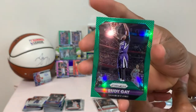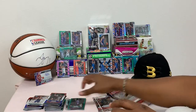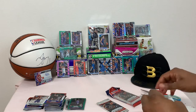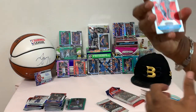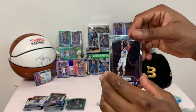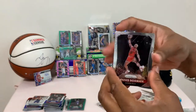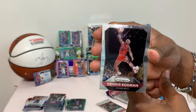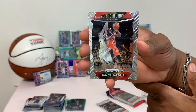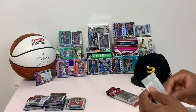Rudy Gay, green of Rudy Gay. Wes Matthews, another Andre Iguodala. Dennis Rodman, pound for pound, the best rebounder ever. James Harden, 2018-2019 MVP candidate. Next pack.